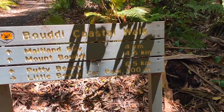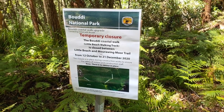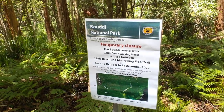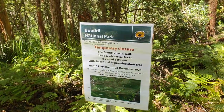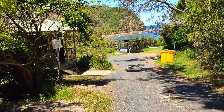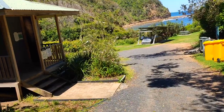Putty Beach, 6.5 kilometers. Well, we were planning on going all the way up and finishing the trail, but the walk is closed. Good thing we planned to camp at Little Beach. So I guess Little Beach is our destination, and then we'll head back in the morning. That's why we haven't finished the whole trail, because it's closed. We made it. Made it to Little Beach. Bit of a bummer about the rest of the walk, but we made it to our camp spot anyway.